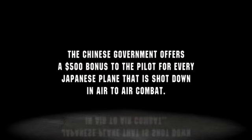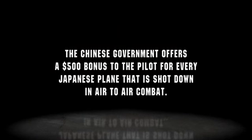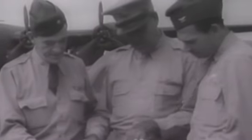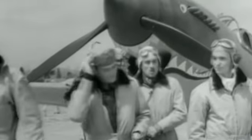The Chinese government offers a $500 bonus to any pilot for every Japanese plane shot down in air combat. In the wake of the attacks on Pearl Harbor, the AVG Flying Tigers gear up for an assault on Japanese fighters over Southwest Asia. Lieutenant General Claire Chennault splits the men into 3 squadrons: Adam and Eve, Panda Bears, and the Hells Angels.